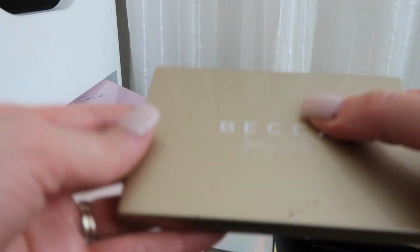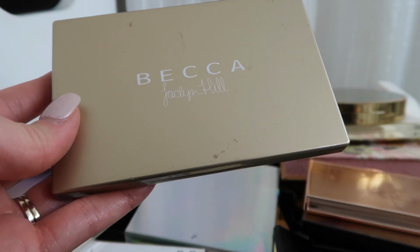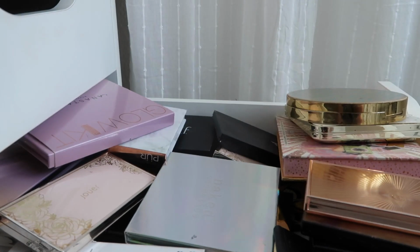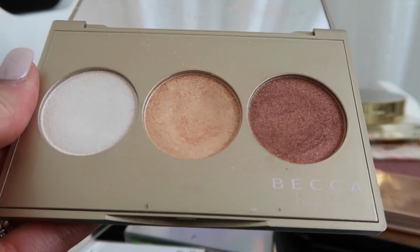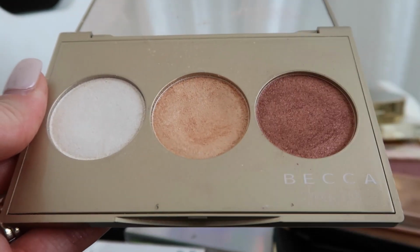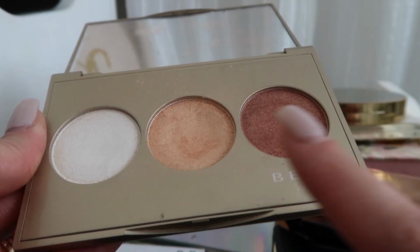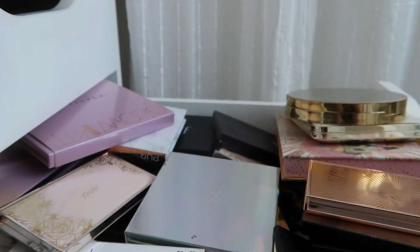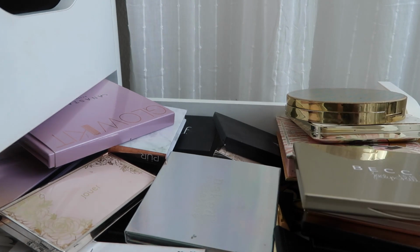Then I have the other Becca Jaclyn Hill collab, the first one they came out with. I want to say in fall 2015, so it's been a while. This one I did get a lot of use out of. The Champagne Pop in here is pretty used up. The Blush Copper, I think it's called, and Pearl I haven't used as much, but Champagne Pop I've almost hit pan on, so I might just keep this until I hit pan, or just actually use this whole palette up. So I really did enjoy that, but I don't use it much anymore.